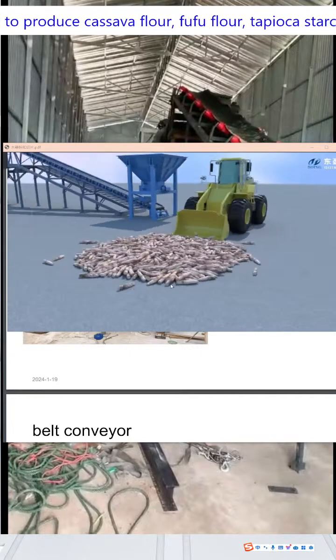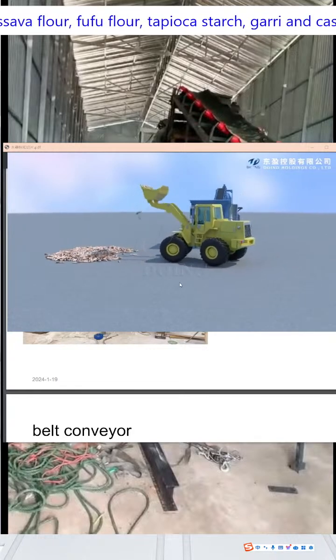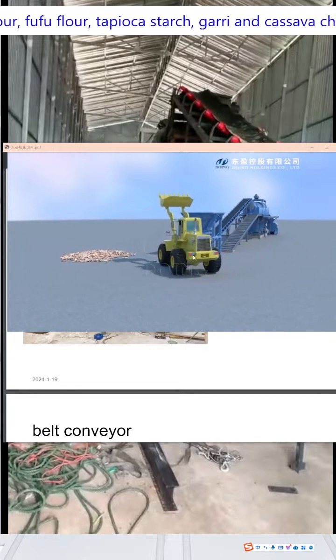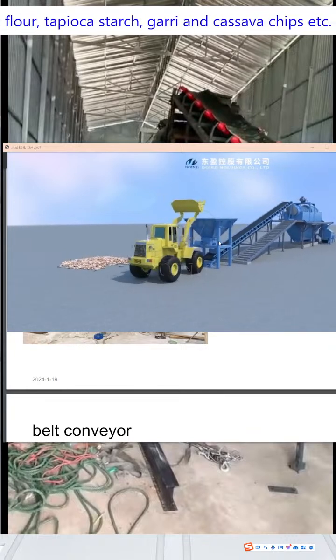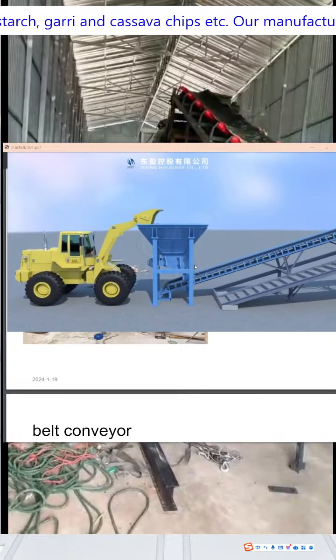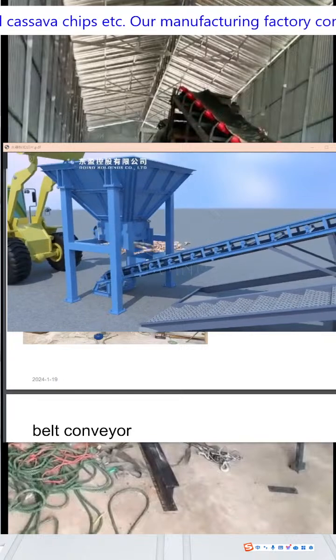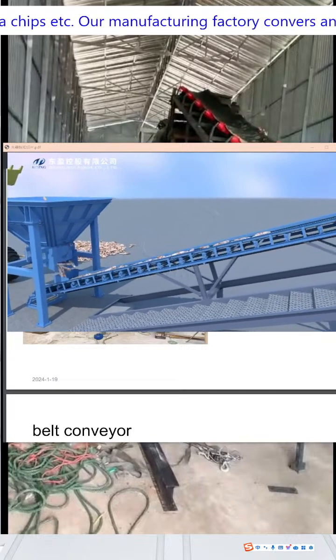You can see from this video the vibration device. The forklift moves cassava to the hopper. You can see the hopper. The hopper is shaking in the bottom. So this is called the vibration device.